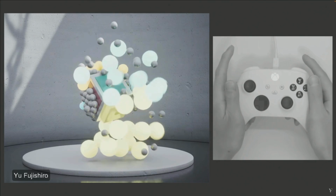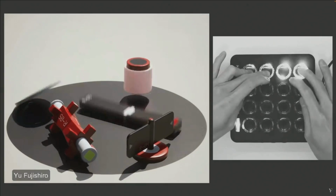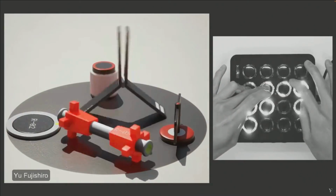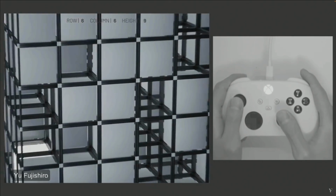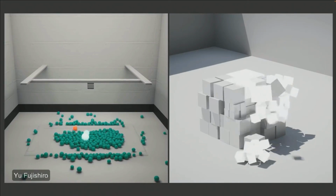This artist has been kind of combining gaming engines, obviously using Unreal here, along with controllers like MIDI controllers, Xbox controllers, and combining motion design with gaming to create an interactive world where you can take traditional motion design and control it in real time. This has been really fun to see.